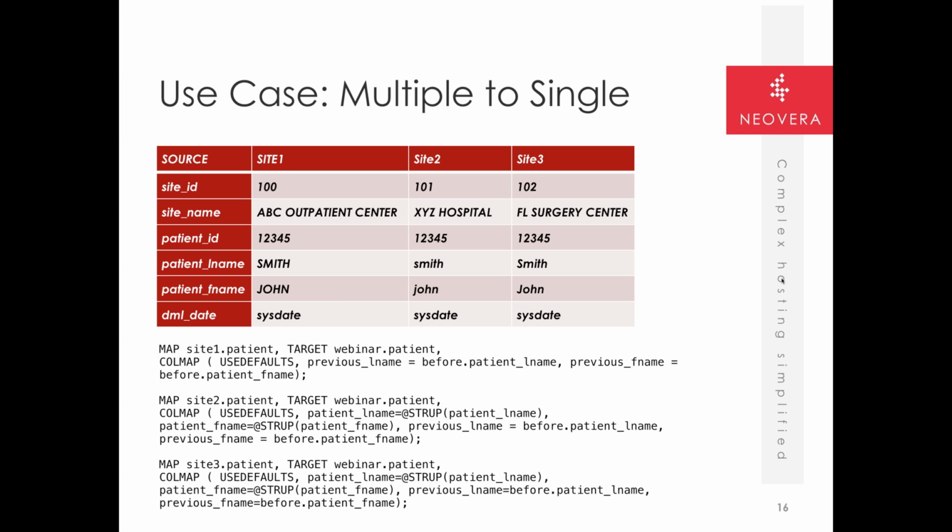So I'm going to run through a few of the use cases that we've dealt with. In this case, a multiple to single. This is a case where we have 3 different databases, so this is maybe an example of the consolidation topology. We have 3 different sites, and we want to replicate all 3 of those sites to a central database, retaining all the values of those.